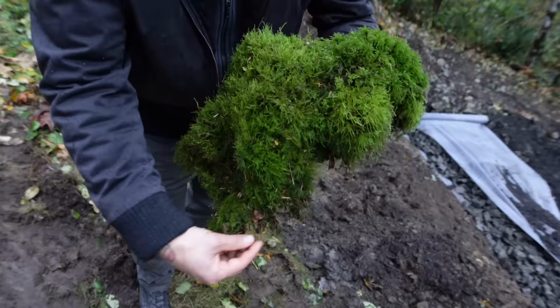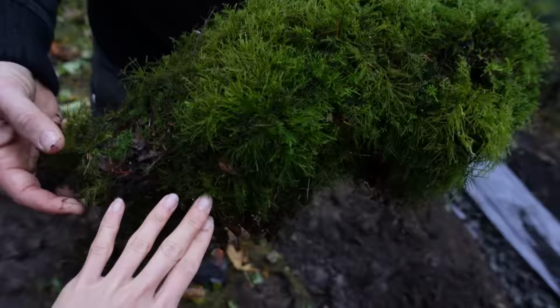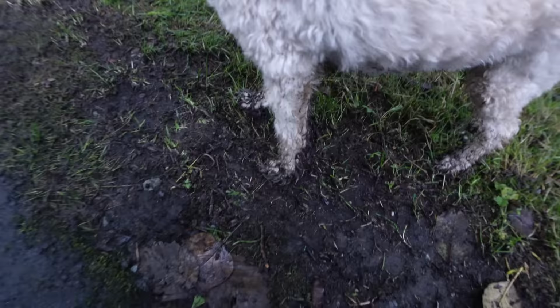What are you gonna do with all that moss? Probably set it up by the pond. That looks very good. It'll grow nice. Look at this guy's paws, so dirty.